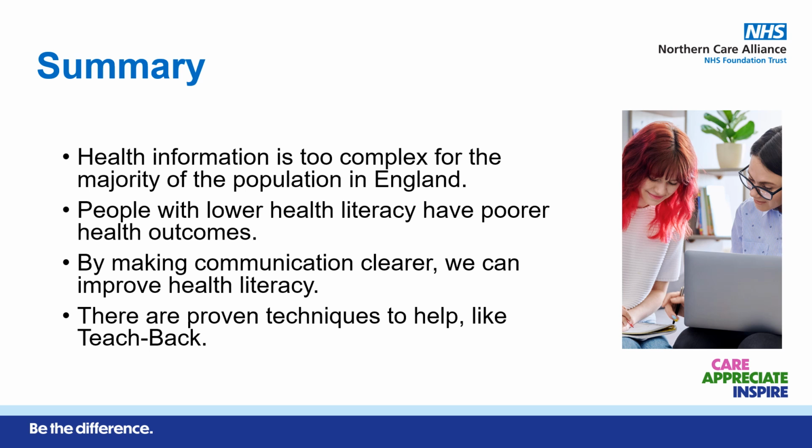In summary, health information is too complex for the majority of the population in England. People with lower health literacy have poorer health outcomes. By making communication clearer, we can improve health literacy. There are proven techniques to help, like Teachback.